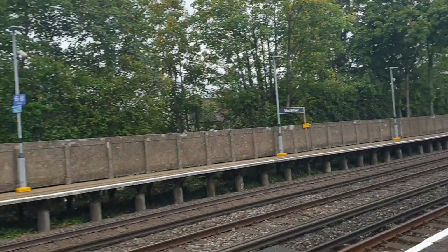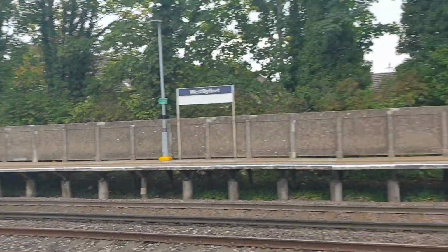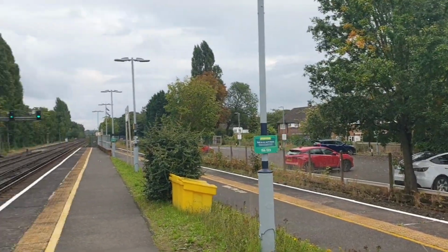Hello everybody, Henry's Trains here, and today I'm at West Byfleet, situated on the southwestern main line. We should have a train coming soon.